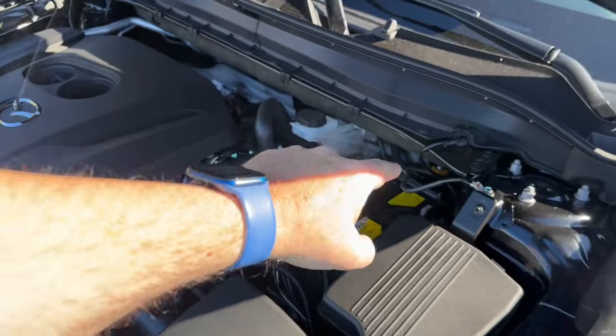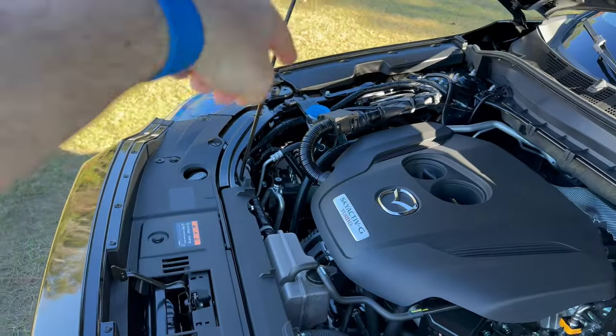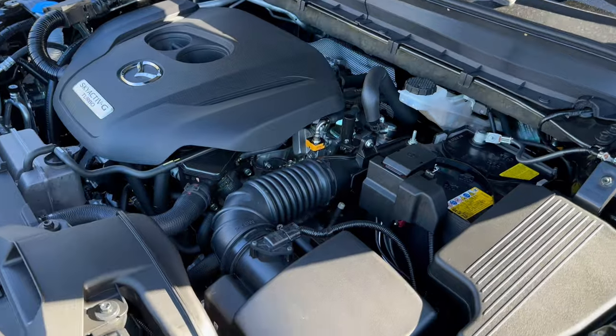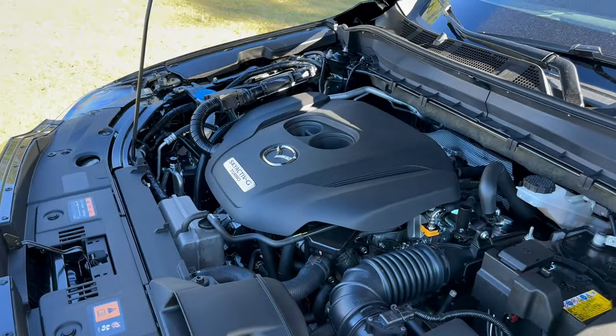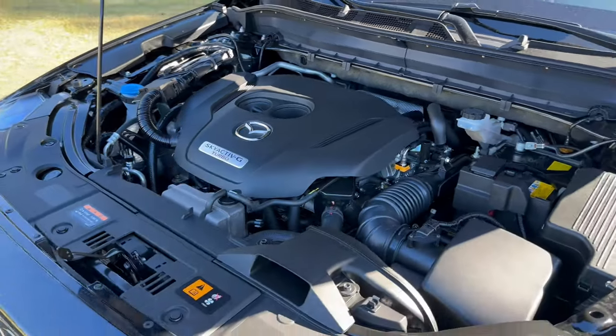Fuses here, brake fluid, coolant, and windshield washers. Everything else is pretty easy to access. Can replace your own air filter if you need to. But of course, I recommend taking it to your local Mazda dealer.